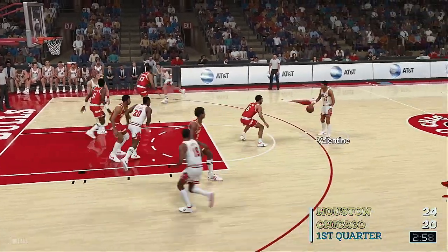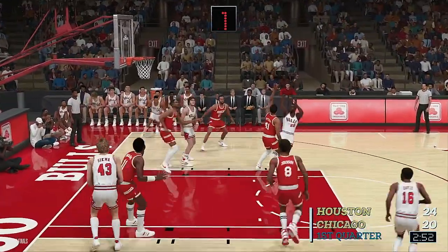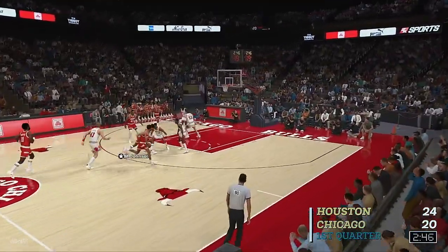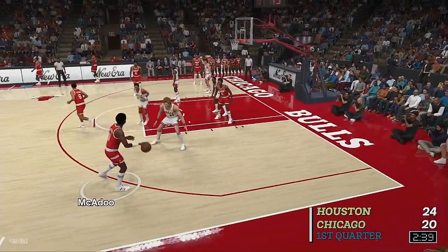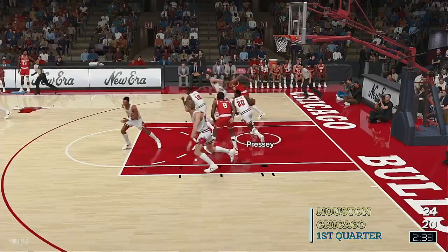Now Valentine, guarded by Tucker. Five on the clock. Great look there, but off target. And here are the Rockets now. They're on a 12-4 run right now. Johnson kicks it to Tucker. Grabs a miss.